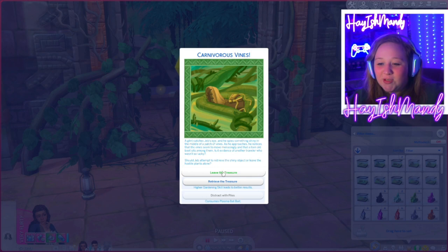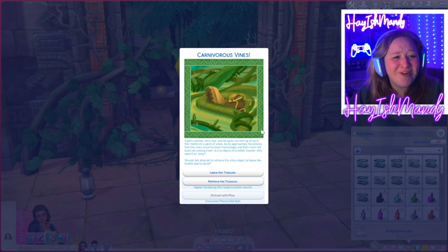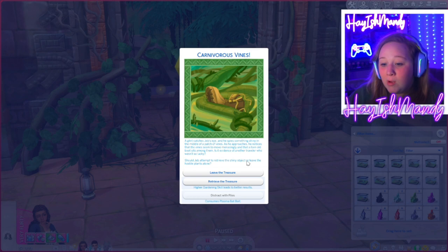Oh, I should have sent her in, because I had this. Consumes plasma bat bait. Dang it, I should have sent Allian because he doesn't have plasma bat bait. We get the object or leave it. First comment says get it. Of course you say get it. Well, I guess we'll go get it.